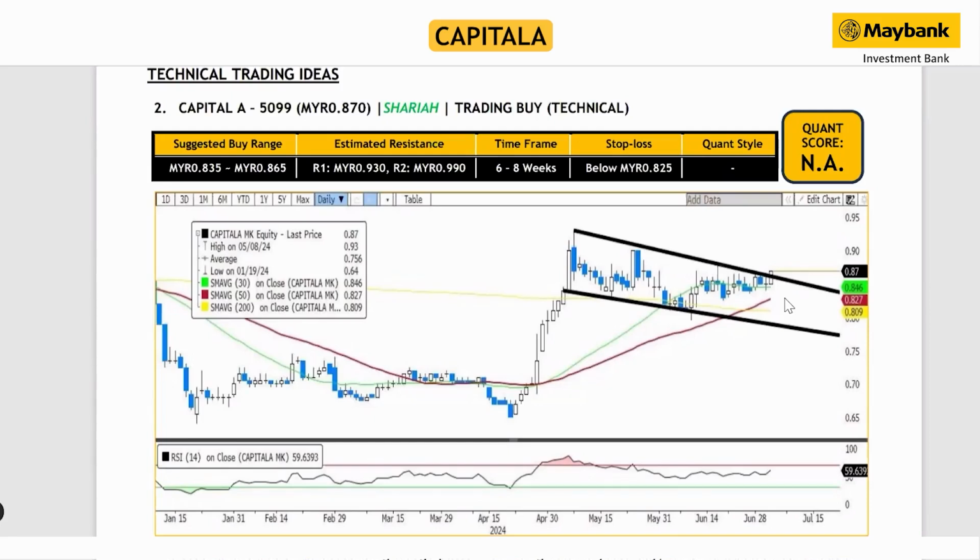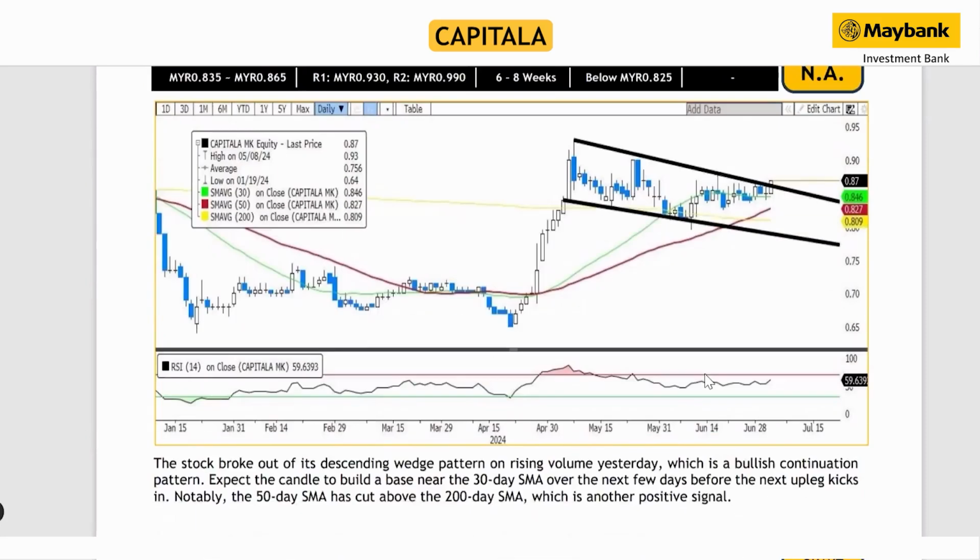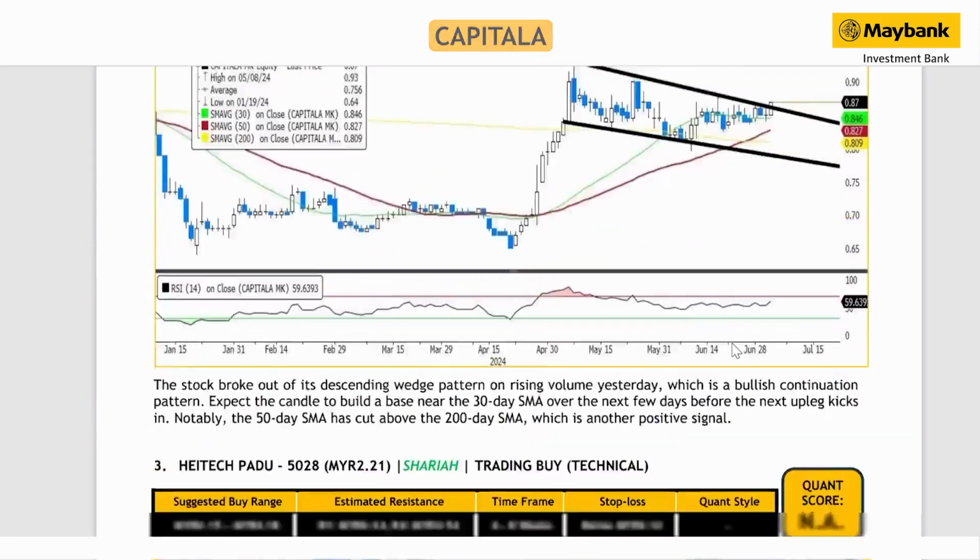Notably, I think the stock has been trending around the 30-day SMA over the last few days. So I think that actually gives us further confidence that the base building is valid, and the fact that now the breakout happens, most likely it will actually extend or continue the previous upward momentum. Okay, well, I think another good point to highlight is that the 50-day SMA, which is the red line here, has cut above the 200-day SMA. So this is another positive signal.